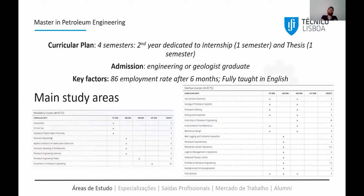So in terms of admissions, we admit engineering graduates, generally speaking, and geologists, and we have a very good employment rate, we think. In the first 6 months after finishing the degree, the students are employed in companies related to the oil and gas business, or the energy sector, I should say. And the course is fully taught in English if needed.